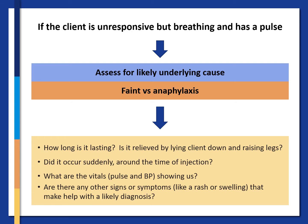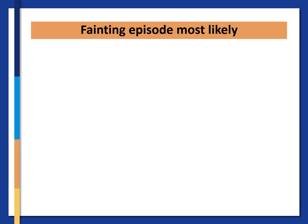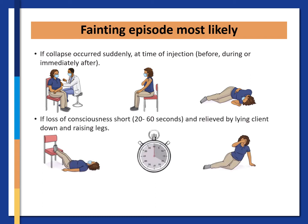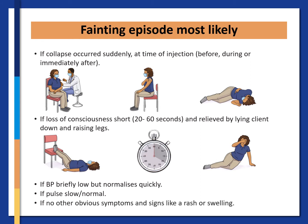The fainting episode is more likely if the collapse occurred suddenly at the time of injection, either before, during, or immediately after. If the loss of consciousness is short, usually around 20 to 60 seconds, and often relieved by lying the client down and raising their legs. If the client's blood pressure normalizes quite quickly, and if the pulse is relatively slow or normal, and if there are no other obvious signs or symptoms like a rash or swelling.